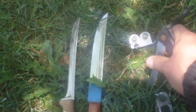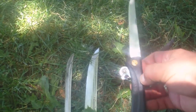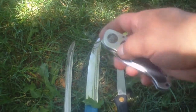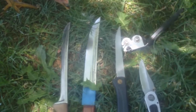Here's an old fillet knife right here. The only reason I got this one out is because the edge is so damaged from sharpening it so much. It's hard to see, but I've had this thing since probably '91, '92, and man, it's really done great. And my pocket knife I carry, the belt clip broke off. It's a piece of junk, an old Smith & Wesson. This one here has a Damascus looking blade, sharp as heck, beautiful, great knife.